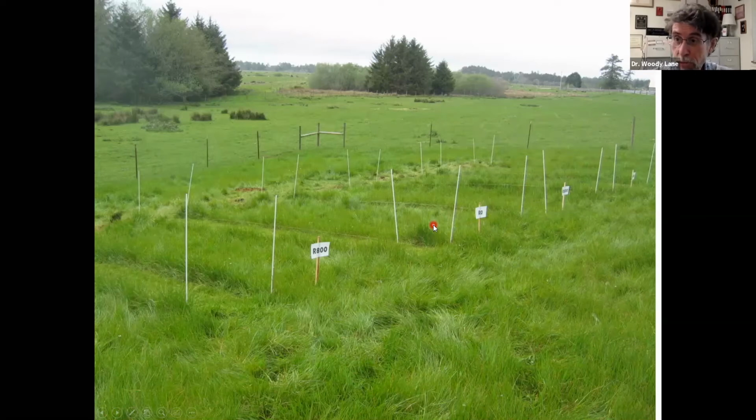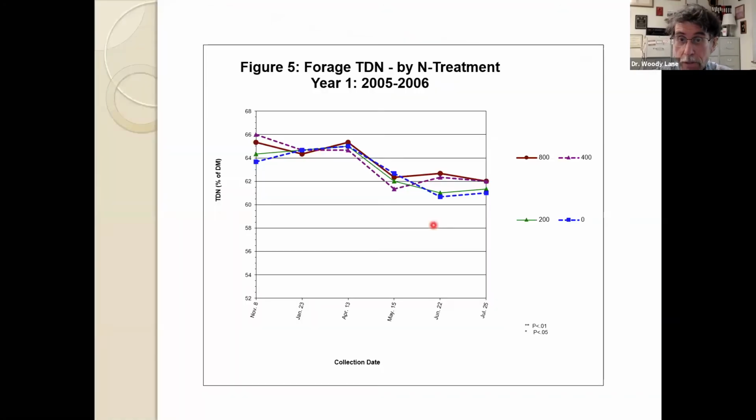Parts of what we measured were the nutrient levels in these grasses. So for example, over time, we measured over the course of our growing season. In Western Oregon, the growing season starts in the fall and ends in early summer. We don't bury our pipes because the ground doesn't freeze. So we actually get growth in the winter. And so we measured this 6 times over the course of the growing season. We took a look at, in those plots, what the nutrient levels were.